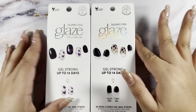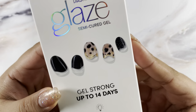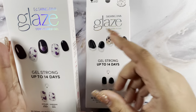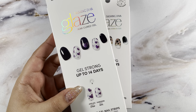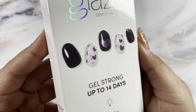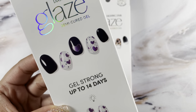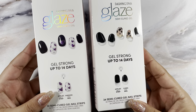So here we are. The first one I got, I always forget, it's called Cheetah Drip. These are super cute. These are the ones that I'm going to do literally right now. So I'm so excited about those. And then they had so many Valentine's Day collections and I just didn't want to do red and pink. So they had these purple and black Valentine's Day ones. And I was like, yes, I have to do these. And these are called Last Dance. So cute. So those are the only two things I got from Dashing Diva.